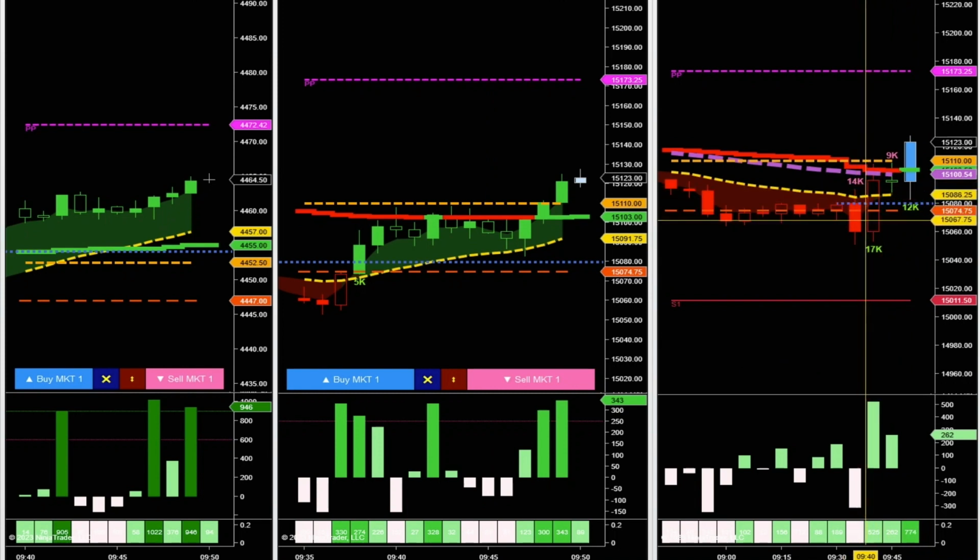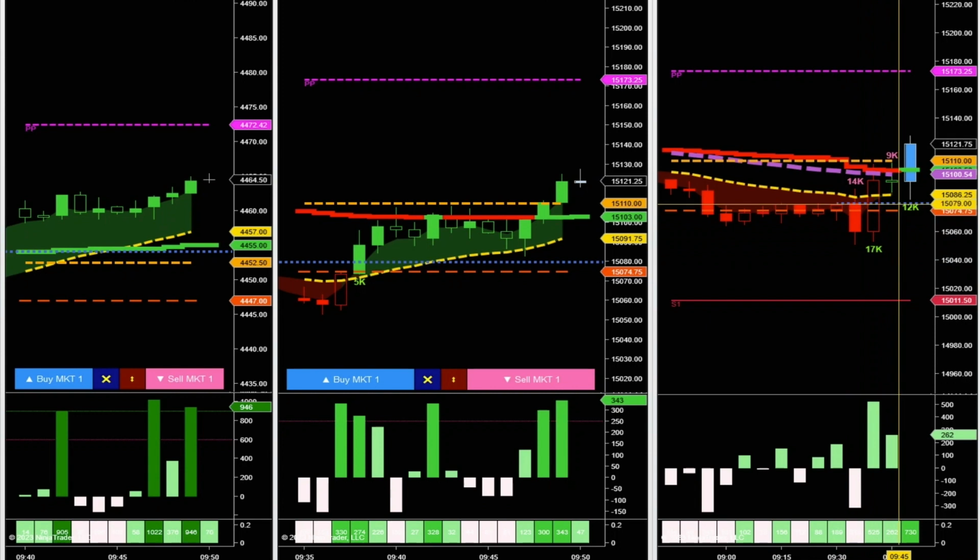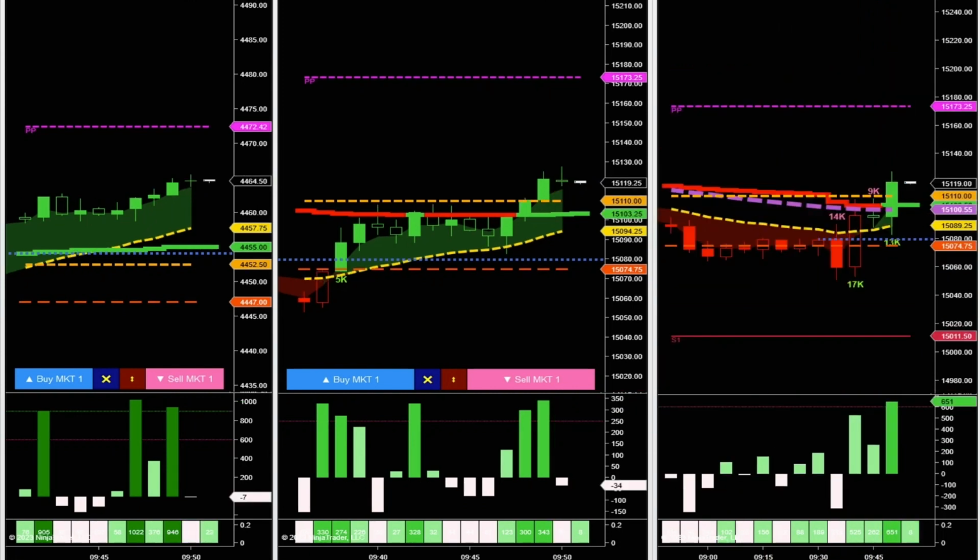And we still got a really mixed bag of volume here on the 5 minute. Just down volume, up volume, down volume, up volume. Being a little extra careful just on FOMC Wednesday.